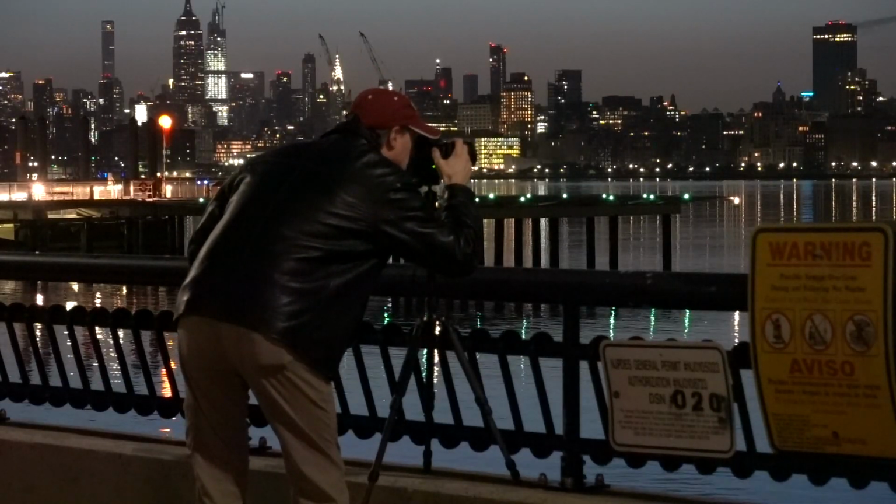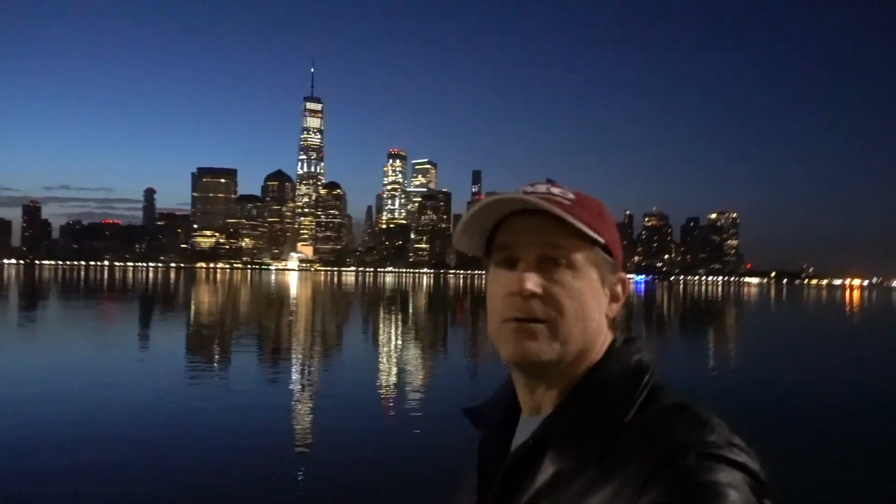But you get a great shot of downtown, and if you use a longer lens, you would get a great shot of Midtown Manhattan as well. Okay, to capture all of downtown, I am using my wide-angle lens, my 16 to 35. I think I'm out to about 20 millimeters right now.